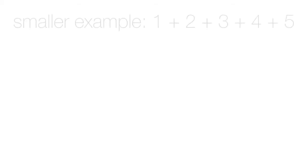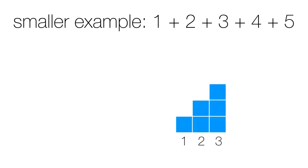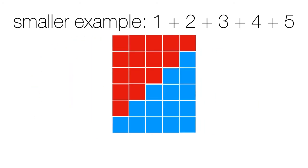To analyze Gauss's thinking, let's start by looking at a smaller example, adding the numbers 1 to 5, and let's use a graphic to help us visualize an intuitive approach. So, we might show one block, and then add 2 blocks, and next we add 3 blocks, and let's organize them in a staircase fashion, as we continue on to 4 blocks, and finally adding our final number of 5. Okay, stay with me here because we're going to do something that won't make immediate sense. Create a duplicate staircase, then rotate the duplicate, and puzzle fit the 2 staircases together, forming a rectangle.